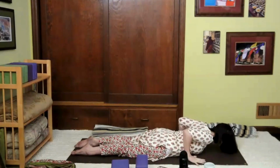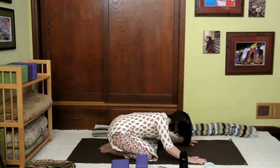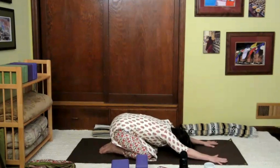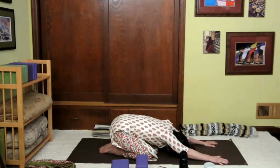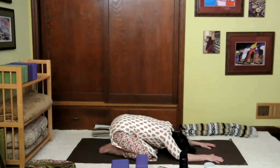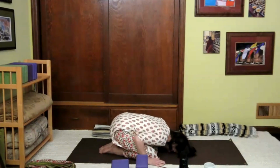Place your hands beneath your shoulders. Press up to table pose. Reach back to child's pose. In child's pose, you can walk the hands forward. Bow your forehead towards the floor. Relax your elbows on the ground. And then walk your hands back towards your knees. And rise up to kneeling, come up to Vajrasana.